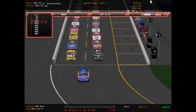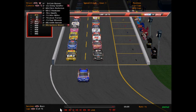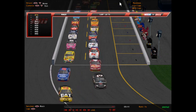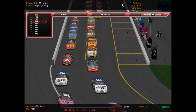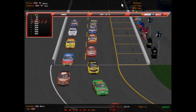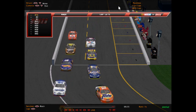So the field of 41 is lined up here on pit road, and here comes the command to fire the engines for this, the Food City 500 at Bristol. Gentlemen, start your engines! And you can see why they call this place Thunder Valley. As the field fires up for 75 laps of short track madness at Bristol, Tennessee.